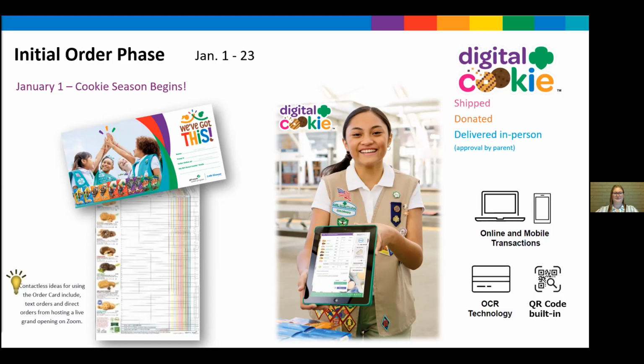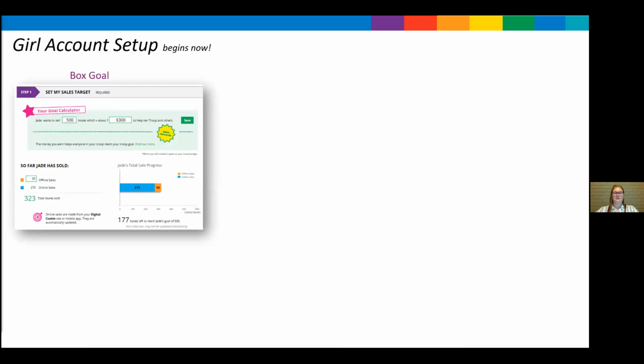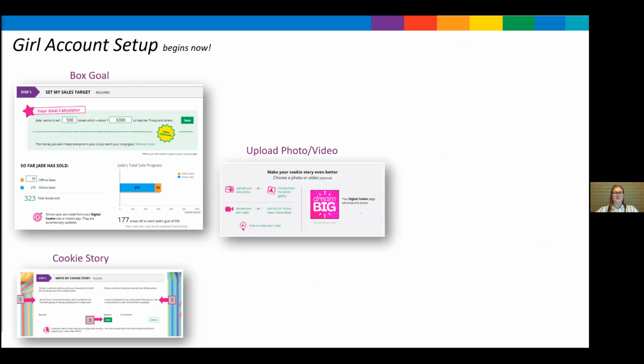That site also offers a mobile app that we encourage everyone to download, which will allow you to do some contactless payments to make it easier to stay connected with customers. It also has some really great tools, such as a built-in QR code for your Girl Scout site to make sharing a whole lot easier, and lots of other functionalities to take that technology piece for your Girl Scout to the next level. I'm going to show you a couple of slides of what that site setup looks like.